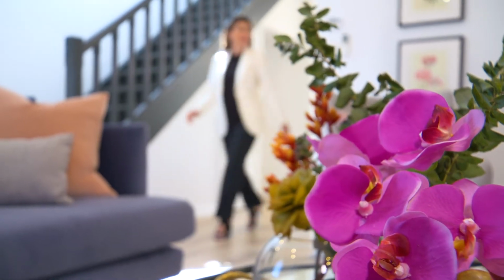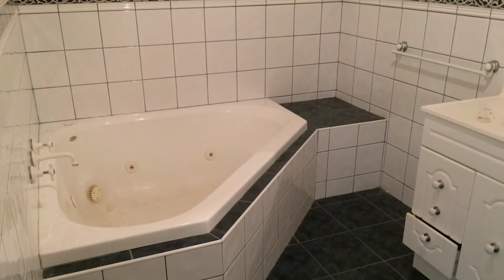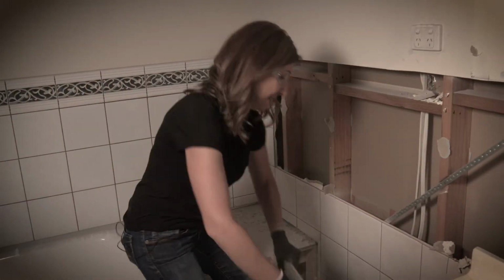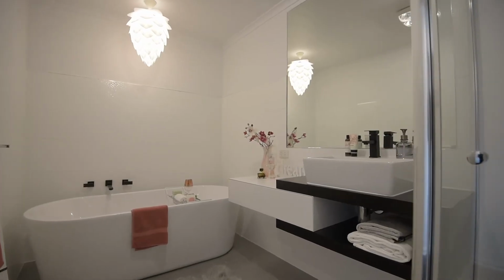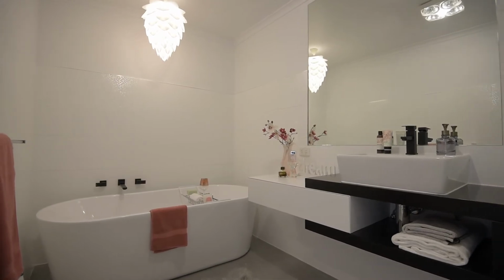The other major transformation in this renovation has been the main bathroom. Gone is the corner spa bath with the ugly tiles. We had lots of water damage behind the shower because of poor plumbing. That's all been stripped back to stud walls. And my favourite thing in this bathroom is the freestanding bathtub.